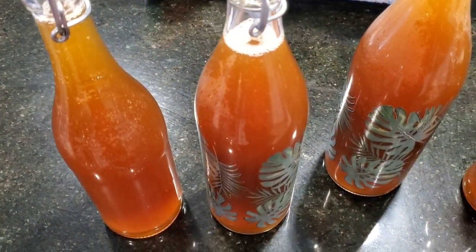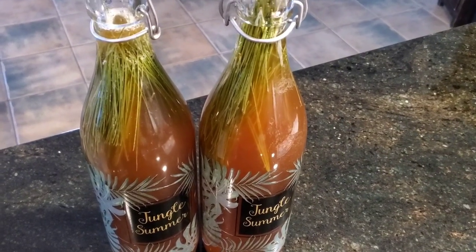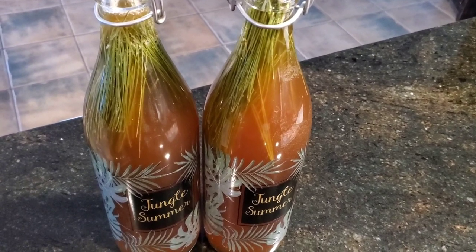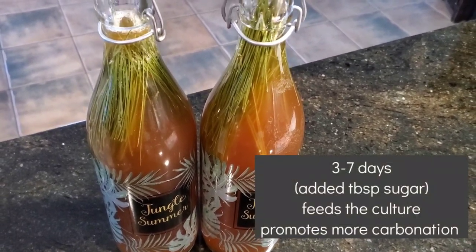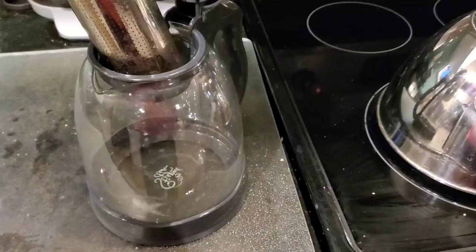And then we're going to do some second ferments with these. All right, so here is the second ferment. So we're gonna basically just leave this room temperature somewhere dark, and we're gonna get some Christmas tasting kombucha. I'll let you know how it is.